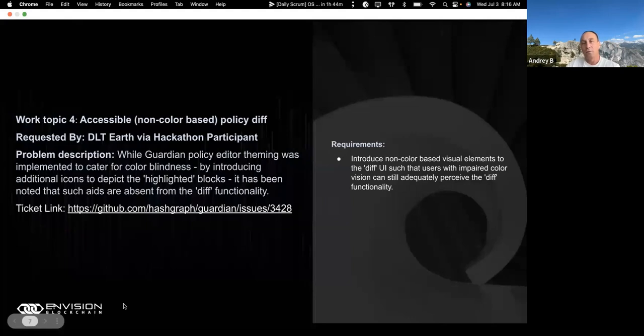Us trying to be as close as possible to the accessibility guidelines in that document is one of the first steps that we need to do. We generally make an effort there. If you notice it or not, usually we've got color coding, but we also have a symbol, which is a shape that represents a particular concept in the Guardian UI. But the major gap here is the policy diff, where when we display differences between policies, we use only color coding, so that needs to change, and that's what this ticket is about.